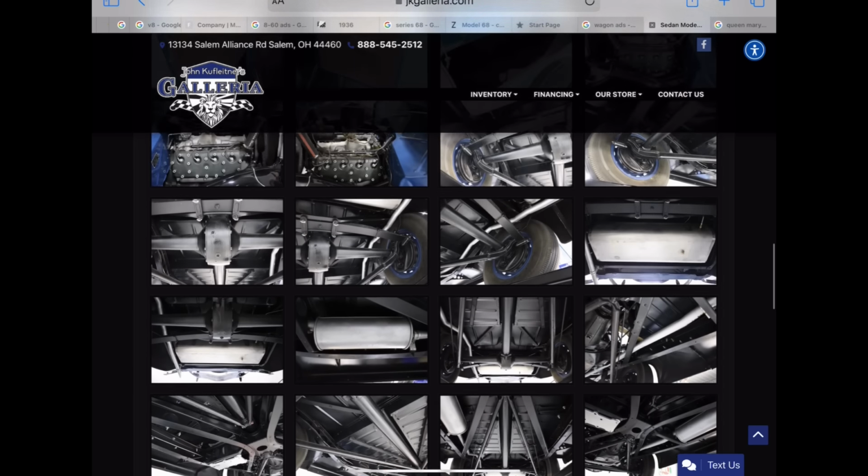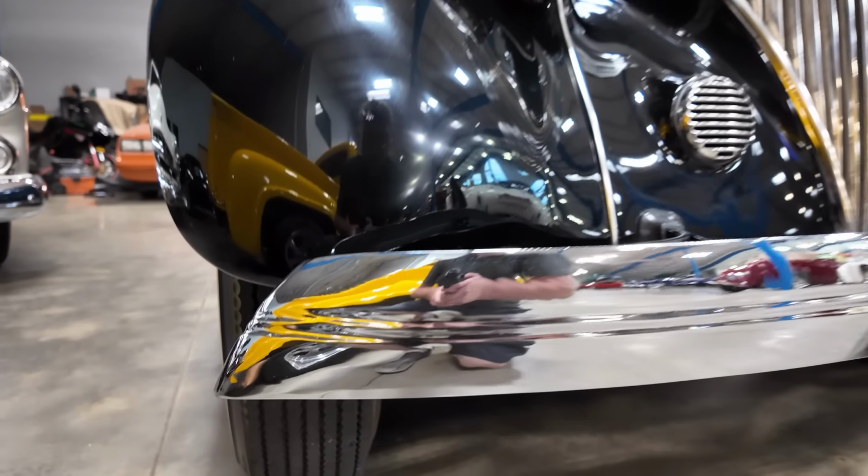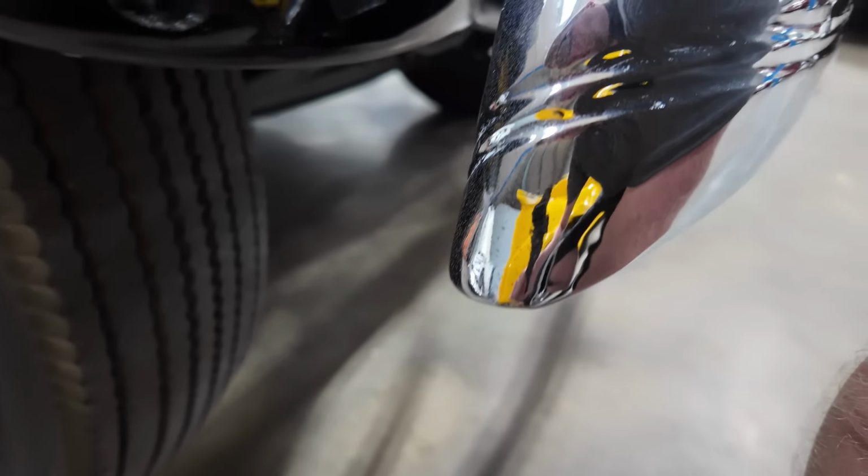Let's talk styling, starting with the bumpers. Look at how they're just curved around.